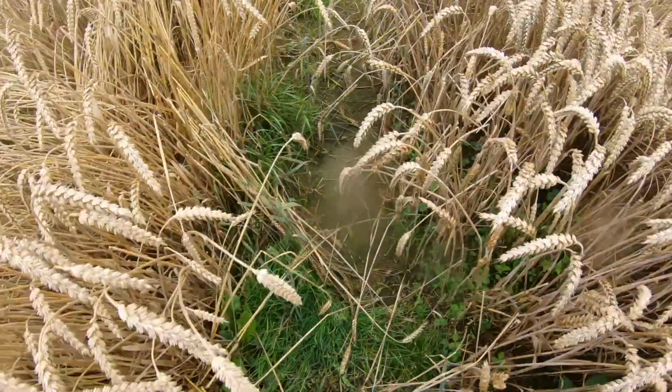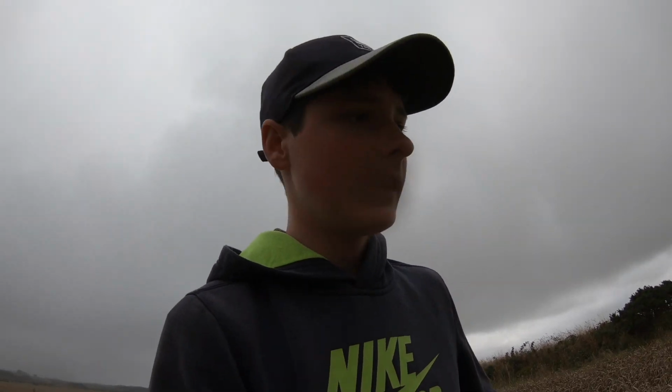Obviously the tram lines are a bit green, but they're always going to be green. Tram lines are usually green unless you spray them off. But yeah, hopefully when we get a nice spell, we won't have to wait to bale up. Maybe just a day or 2 days, just to let the straw dry off nicely, and then in with the baler and hopefully bale it up. So that's one good positive thing about it. There's not much green in the bottom. Anyway, we'll head over to the spring oats now.